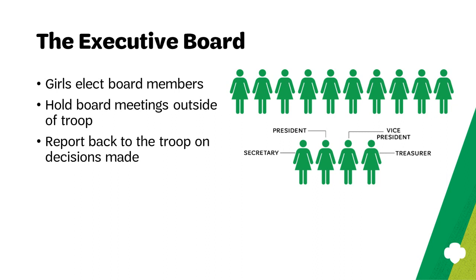However, this board really needs to always consult the rest of the troop and keep their ideas in mind, and they also need to consult the troop before they make financial decisions. It's all of their money, so all of their voices need to be heard when trying to decide how to spend it.